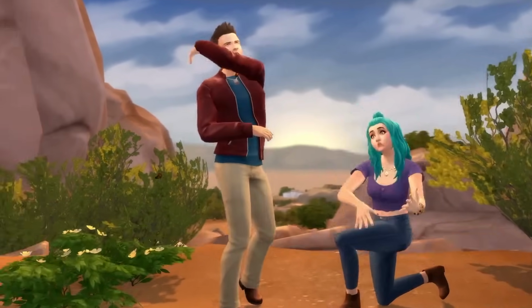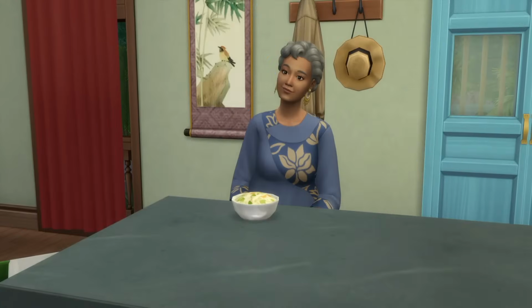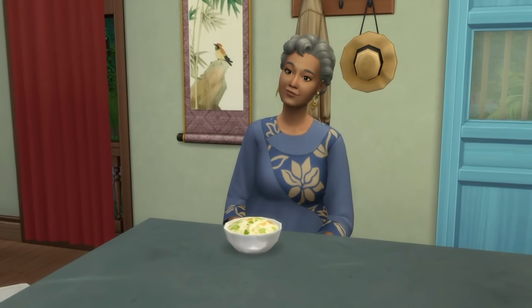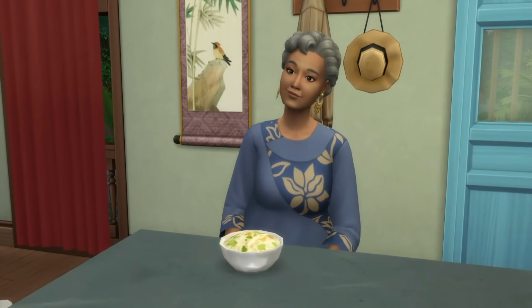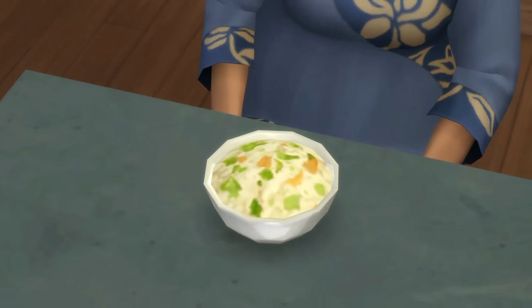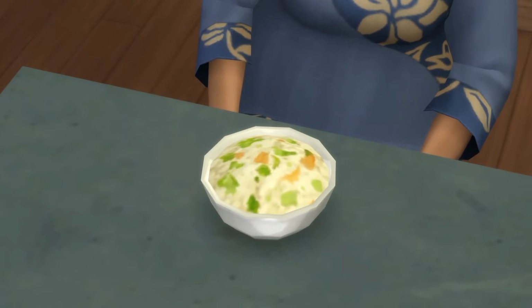First thing I want to talk about is that we have a new recipe, sort of. So when For Rent came out in December, some people complained about how one of the new dishes, nasi lemak, does not really look accurate at all to what it looks like in real life. So they listened and promised that they were going to change it, and now they have.